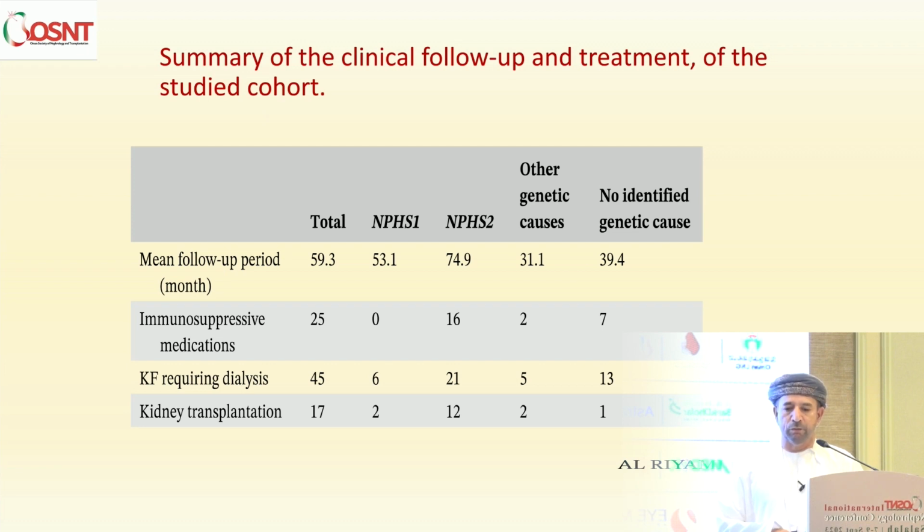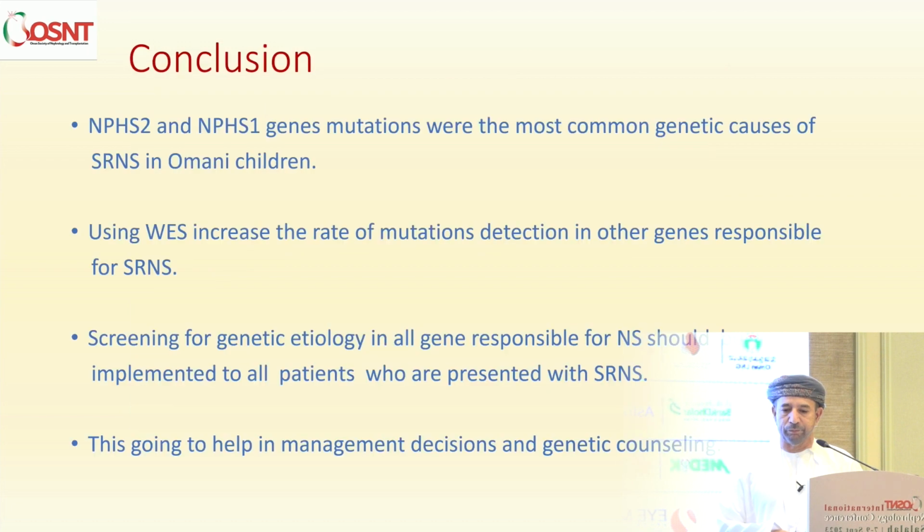This table summarizes the clinical follow-up and treatment of the study cohort. The mean follow-up was 59 months. Immunosuppressive treatment was given to 25 patients. Kidney failure requiring dialysis occurred in 45 patients, and 70 patients had kidney transplantation. So the conclusion of the study: NPHS2 and NPHS1 gene mutations were the most common genetic cause of steroid-resistant nephrotic syndrome in Omani children. Using WES increased the rate of mutation detection in other genes responsible for steroid-resistant nephrotic syndrome. So screening for genetic etiology in all genes responsible for nephrotic syndrome should be implemented in all patients who present with steroid-resistant nephrotic syndrome. This is going to help in management decisions and genetic counseling.